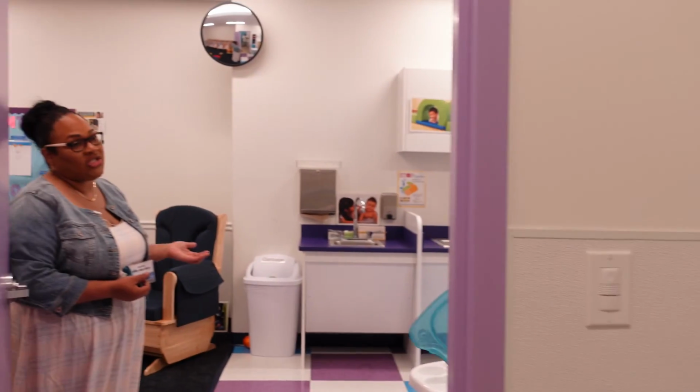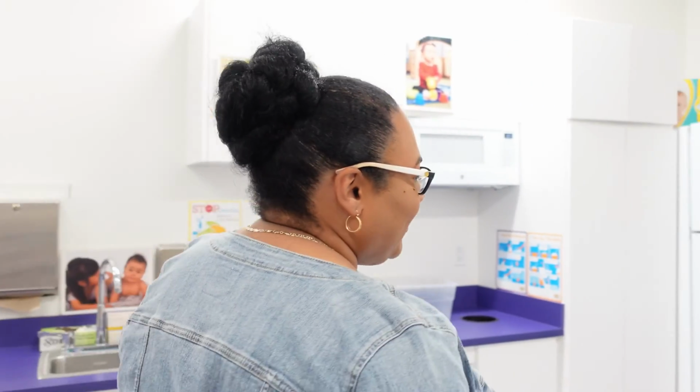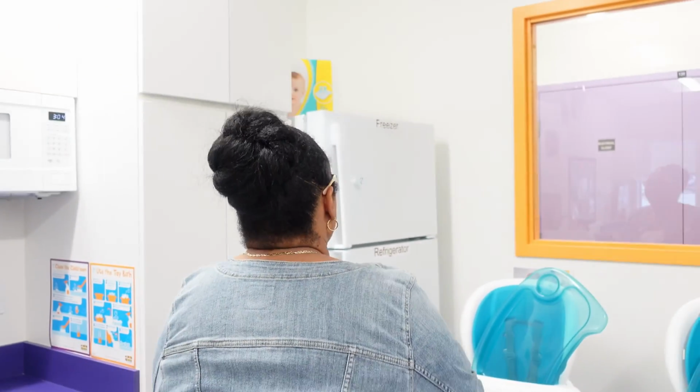You're able to use this room if you come in and you needed to nurse your baby before you left for work. In a typical situation, you're able to do that. But right now, you're unable to come into the classroom. So I'm going to take you over to the refrigerator. The refrigerator has your child's belongings in it.